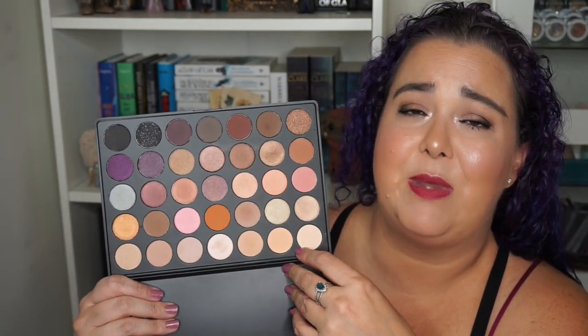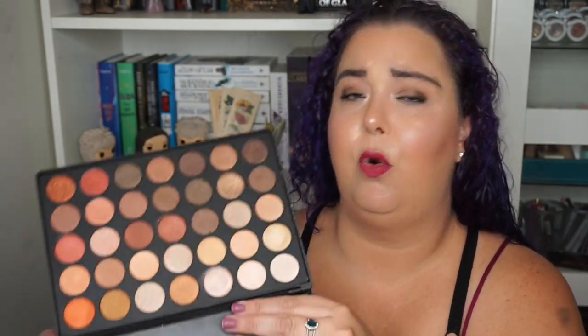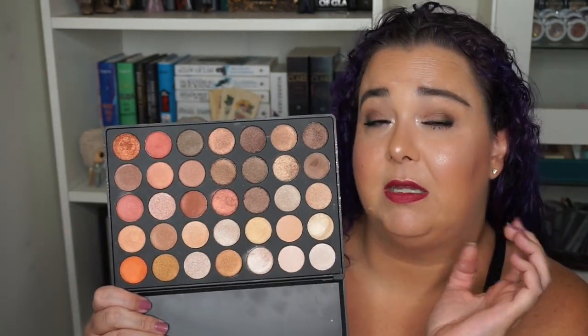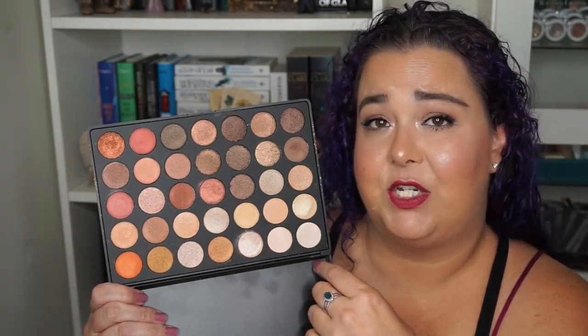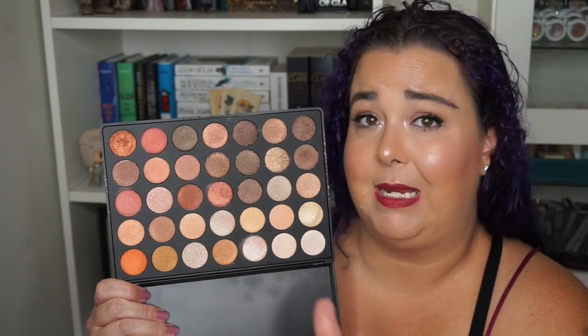I don't think the performance is bad on these. I don't know because I don't really reach for it. I don't think I've ever used this on the eyes. I also have the 35S, which is 35 Shimmer. So this is the 35O that everybody went bananas over, but this is the all shimmer palette. Now these are gorgeous shimmers. The pigmentation is gorgeous. Paired with the Kat Von D Shade and Light, this would be amazing because that matte with this one would make gorgeous looks.